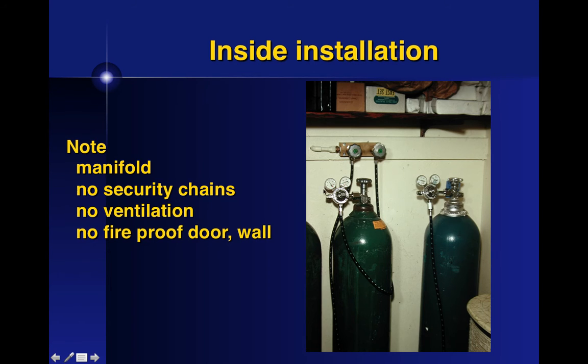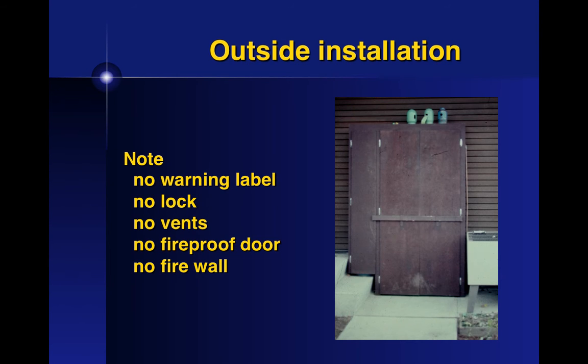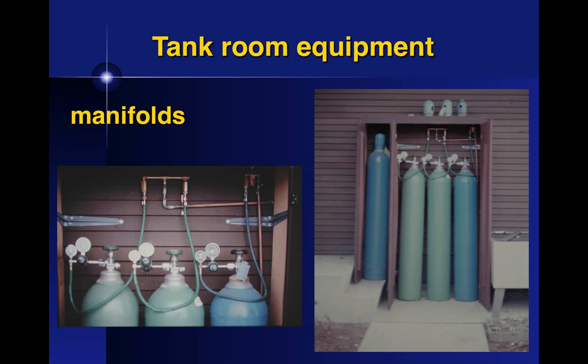There was no ventilation in this closet. There was no fireproof door, so that one wouldn't fly now. Here's an office in a small town south of Seattle. They didn't have any way to lock the tanks up. There were no vents. There was no fireproof door. It was outside the office, which is good. And here you see, once the doors were open, the plumber got a little bit artistic here. They didn't have a manifold or a shutoff, but I've seen a lot more wasteful installations.